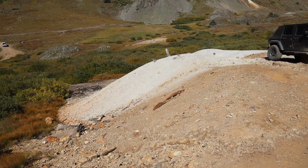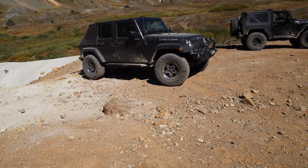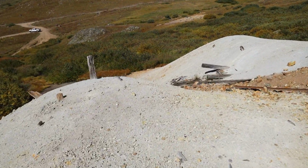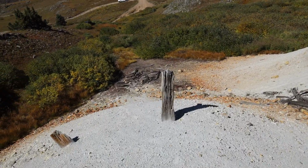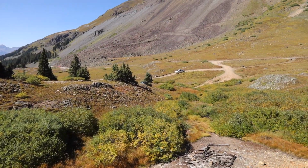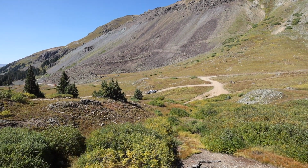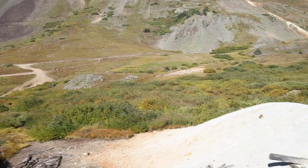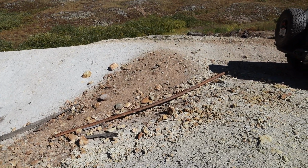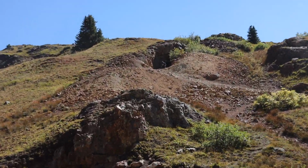Looks like here's all the spoils from the mine. So they bring the trolleys full of stuff and find the ore or the gold, coming out here and just dump it right out here. Some logs here, so I don't know if that's where the trestle for the trolleys was, some railroad ties. There's a little stream crossing over there. We crossed some railroad ties, so this must all get interconnected at some point to get the gold or ore or whatever they were mining here. Appears to be another mine way up there as well.